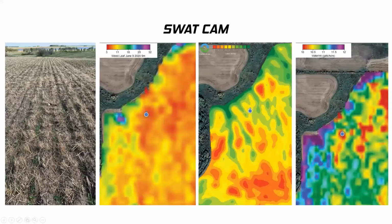So here are some pictures from the field. I'm standing on almost kind of like a little hill here. You can see on the SWAT zone map, it's maybe a zone 3. So it's not the most high and dry part of a field. But you can see the weed leaf area in this from the SWAT cam map. So this is the weed map that we created. You can see there's not many weeds here. And actually we did a prescription on this field. So we varied the water from 10 to 12 gallons an acre based on weed densities. You can see we applied low rates here. The lowest rate was that 10 gallons.